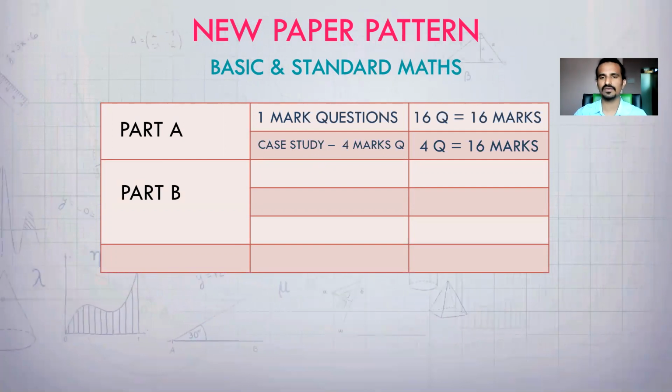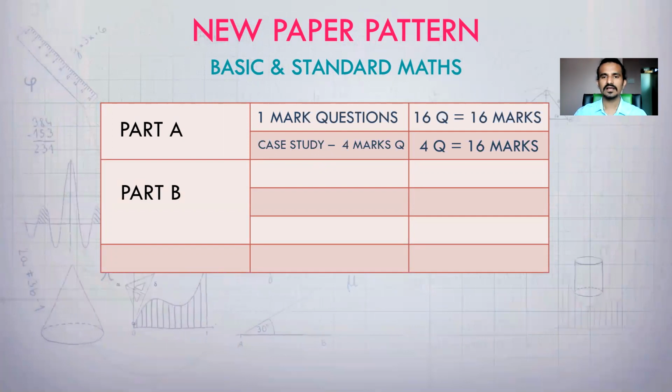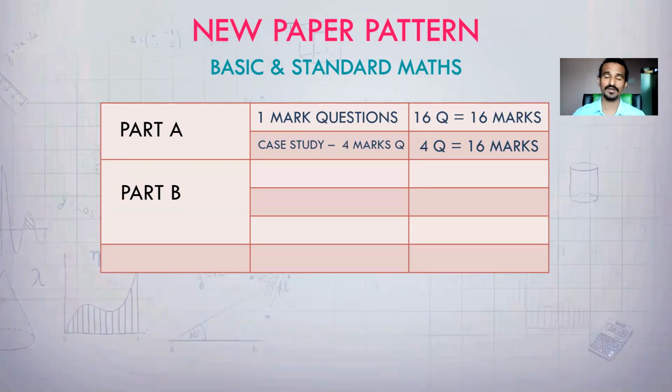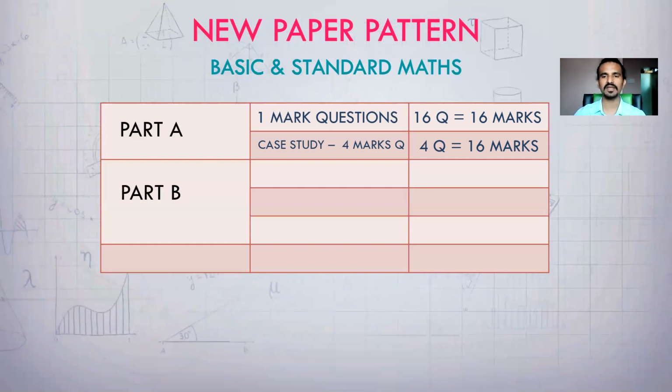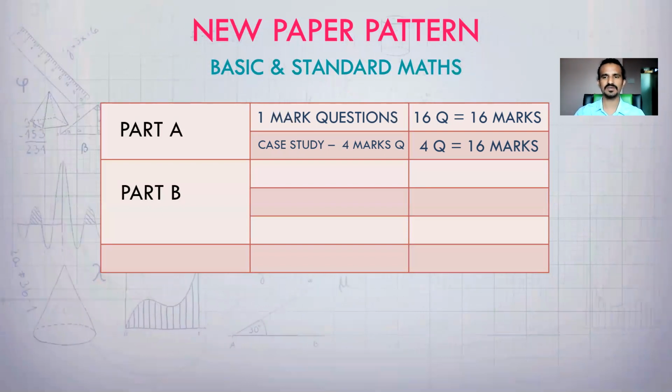This is something new that you have to understand. But let me tell you, case study is a very simple part. You can say that each case study question is a combination of 4, or you can say 5, 1 mark questions, and out of those 5 1 mark questions you have to attempt any 4. So if I start with the first question of the case study, let us say question number 17.